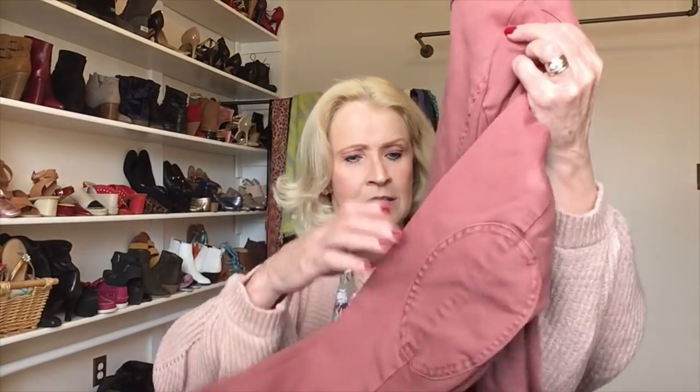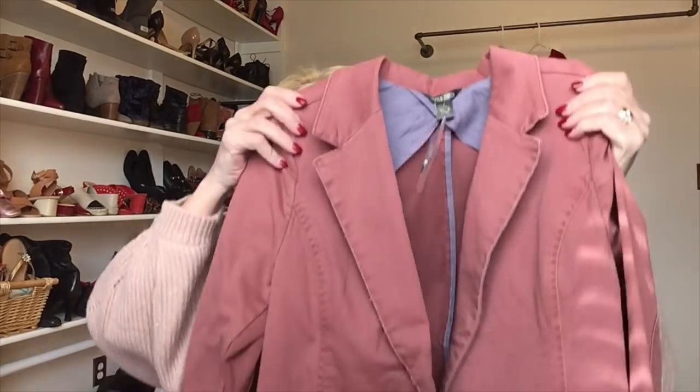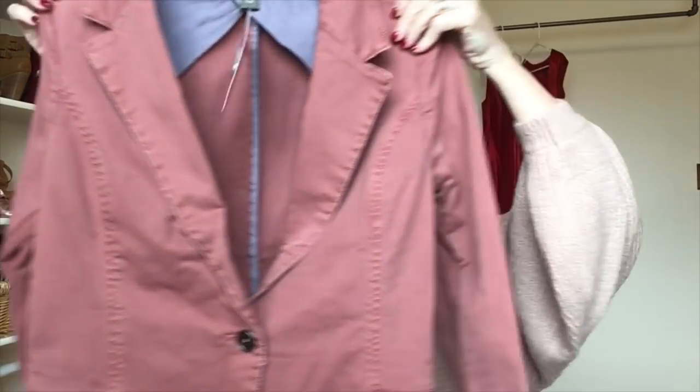Cross your fingers, ladies. This is our last bundle. Looks like we have a jacket. Oh my goodness. Is this the Harper blazer? And it's on sale. Oh my goodness. Do you guys remember when I received this blazer?